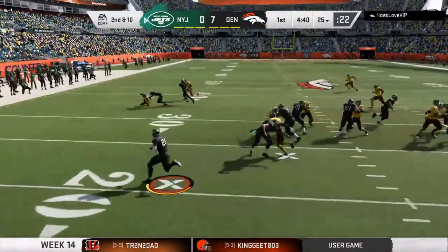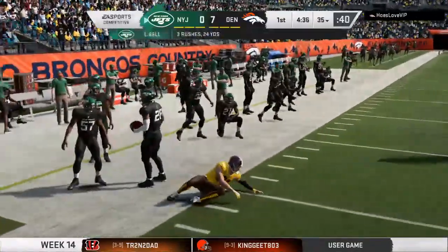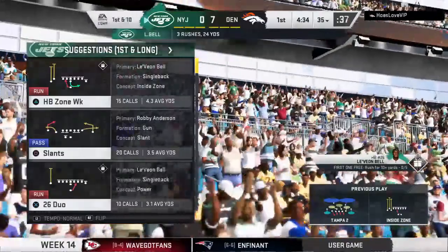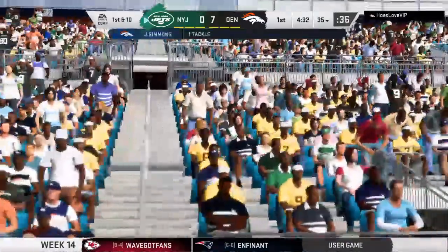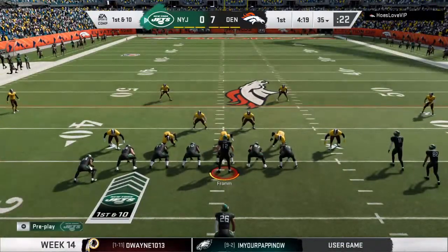Out of the shotgun, it's Bell. And he's brought down, getting this one up to about the 35. 10 yards is the pickup, good enough for a Jet first down. Now after the run by Bell, here's another 1st and 10.